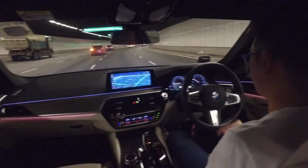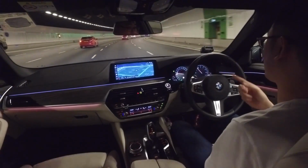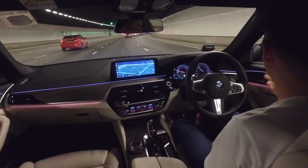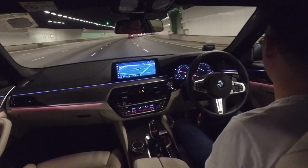I'm not steering the car. You can see the wheels steering by itself. So now the car in front has just moved off, so we're picking up speed back to 80, which was the speed that I set earlier.